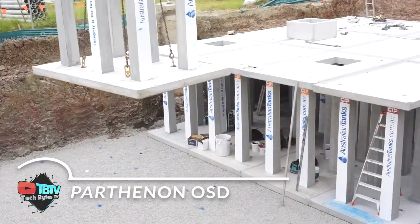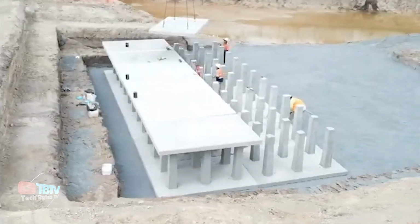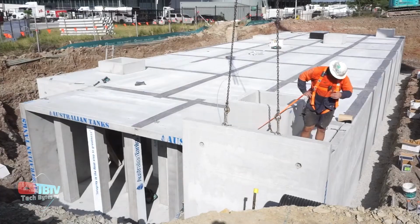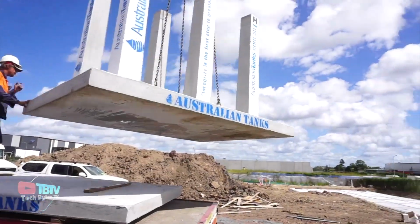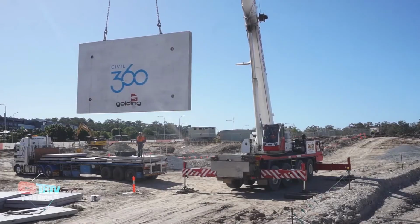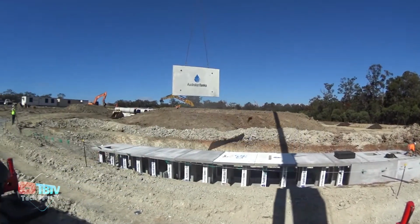The Parthenon OSD system is designed to meet the challenge of stormwater storage with impressive capacity and efficient installation. Though not as ancient or iconic as the famous Greek temple, the Parthenon OSD stands out for its colossal size and robustness. Under normal conditions, the Parthenon OSD system can store up to 8 million gallons of water. This large capacity allows it to handle significant amounts of stormwater, protecting infrastructure and the environment from potential flooding.